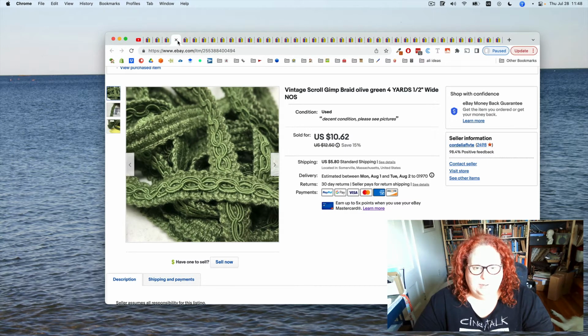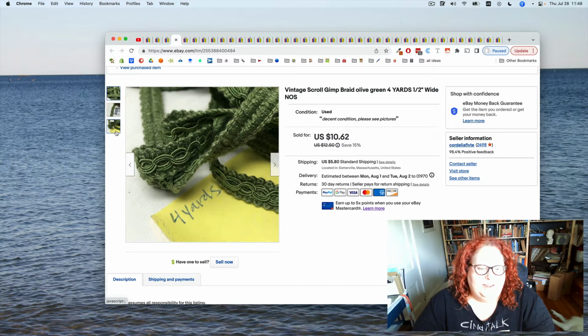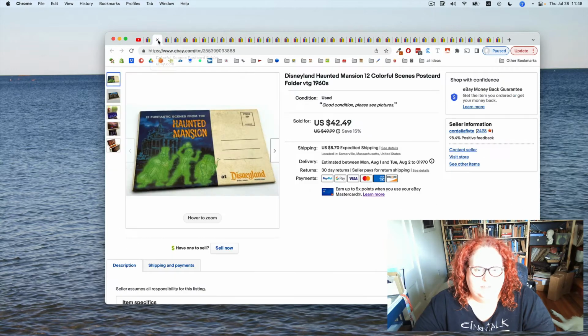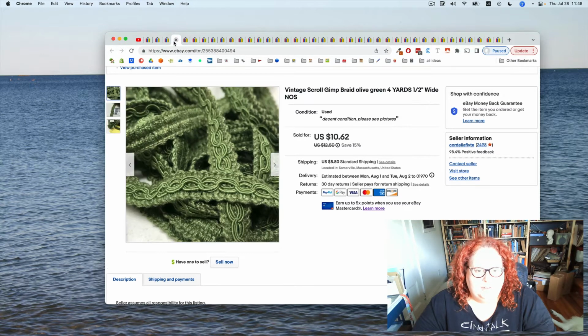This is some gimp, it's called. It's upholstery braid. This is fairly vintage. It's 4 yards. I've had this listed for a really long time, actually, and I just decided, whatever. I only had it listed for $12.50, and I took an offer of $10.62. It's showing me the sold price, so maybe I sold this for $42.49. It's entirely possible. I can't remember. Anyway, the gimp. This will sell eventually, but it's not a fast mover. And honestly, when I find it, I tend to use it for my own crafts more often these days.